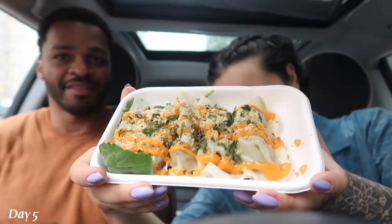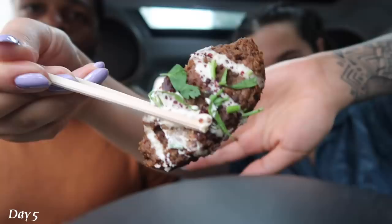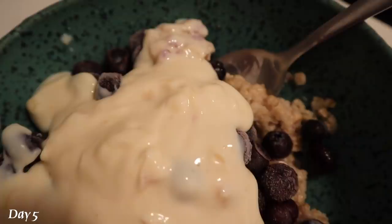At Beyond Sushi, I just kind of sampled a bunch of things. I had a sushi roll, some of these dumplings, some really awesome kebabs. I think they're made out of Impossible meat. They were so freaking good. But my favorite thing that we had for sure were the tacos. They were oyster mushroom tacos. Later on at night when we went home, I got hungry, so I had oatmeal, frozen blueberries, and some yogurt.